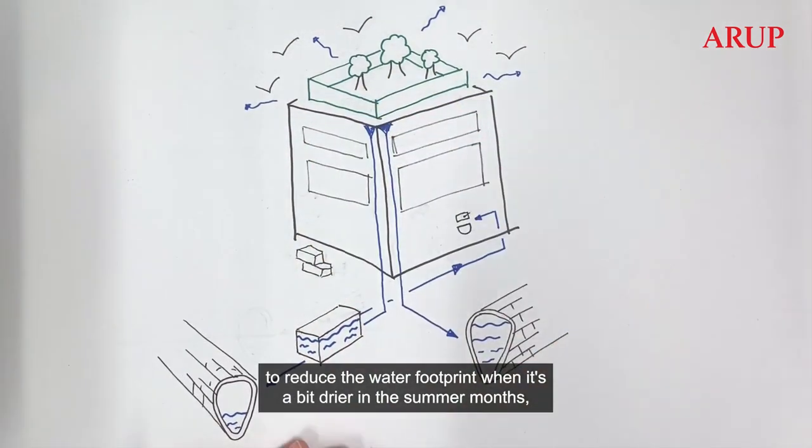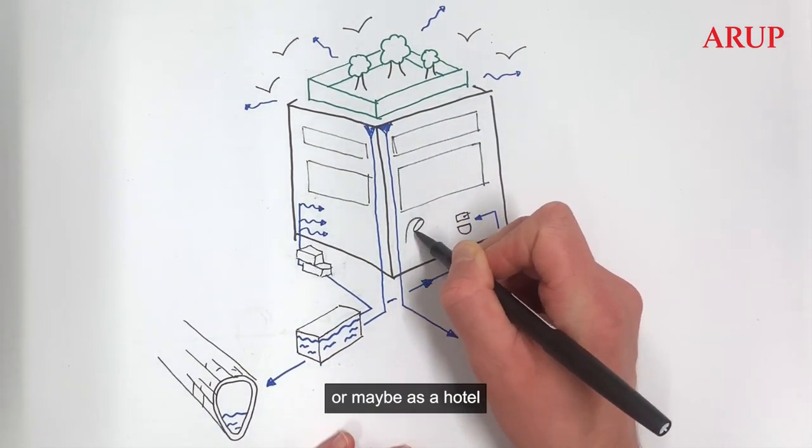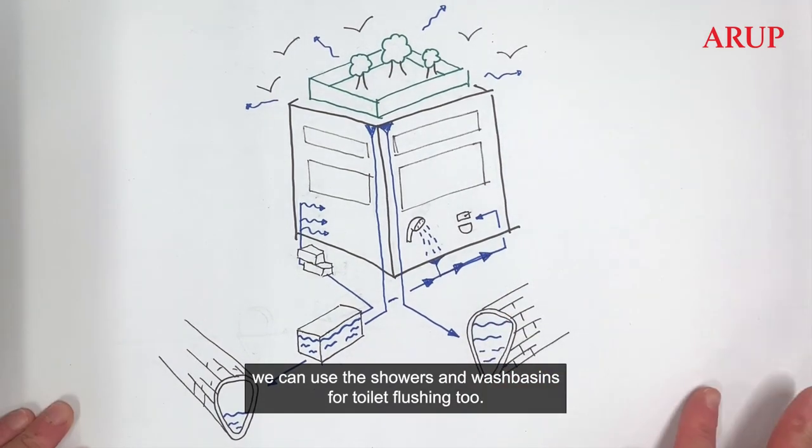And when it's a bit drier in the summer months, we can use the condensate drainage from mechanical equipment. Or maybe it's a hotel. We can use the showers and washhand basins for toilet flushing too.